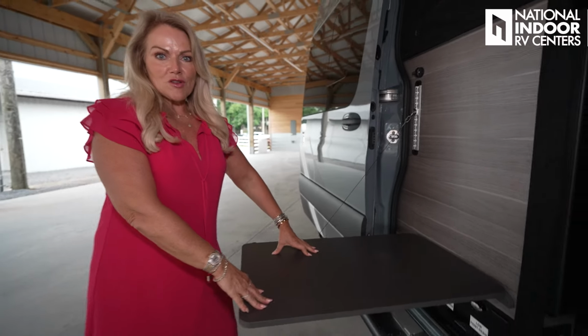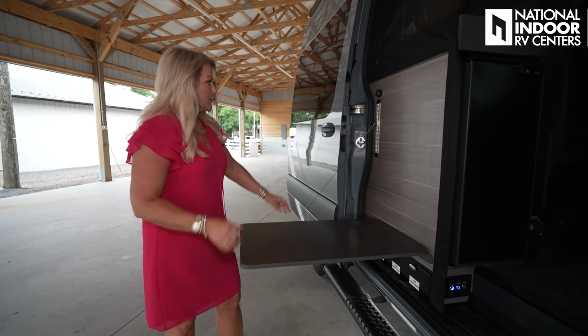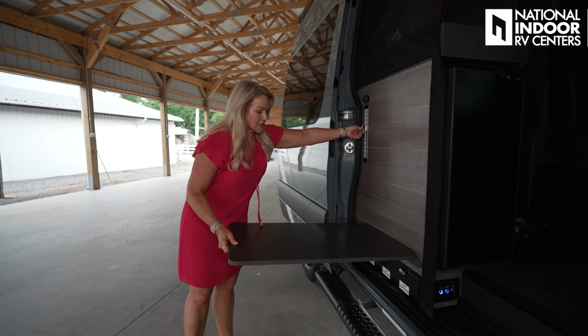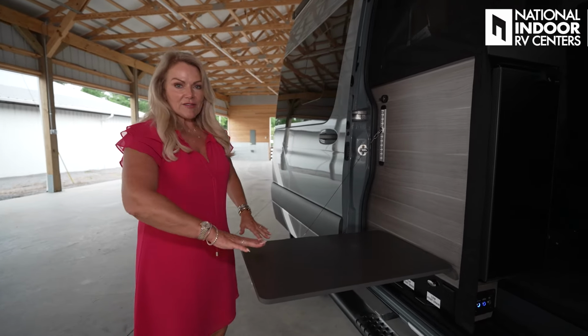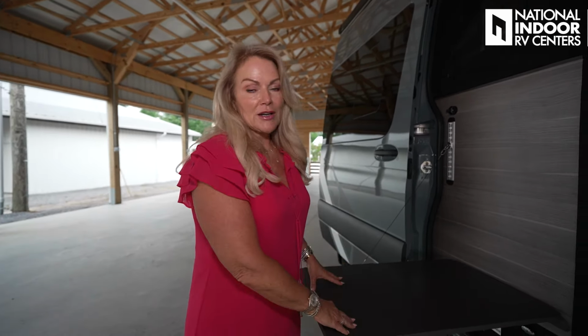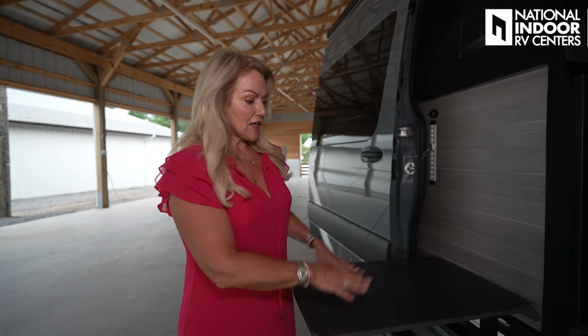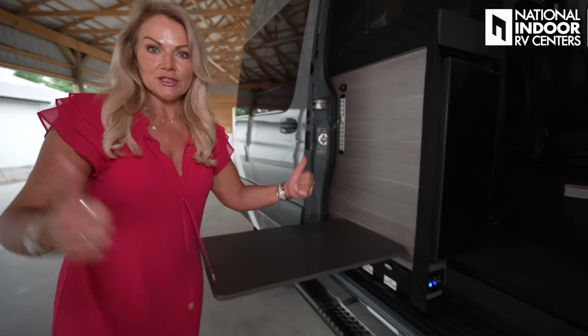Now I'm on a level surface right now, but I know where you're taking this van, you're not going to be most of the time. So you can easily adjust this up or down if you need to, so that it's level. I love having this outdoor cooking space. That's always really nice. In fact, you can bring your portable induction cooktop out here. So if you're making bacon or fish, you don't want that smell in the van. You can bring it right out here, put the induction cooktop, plug it in, you're good to go.